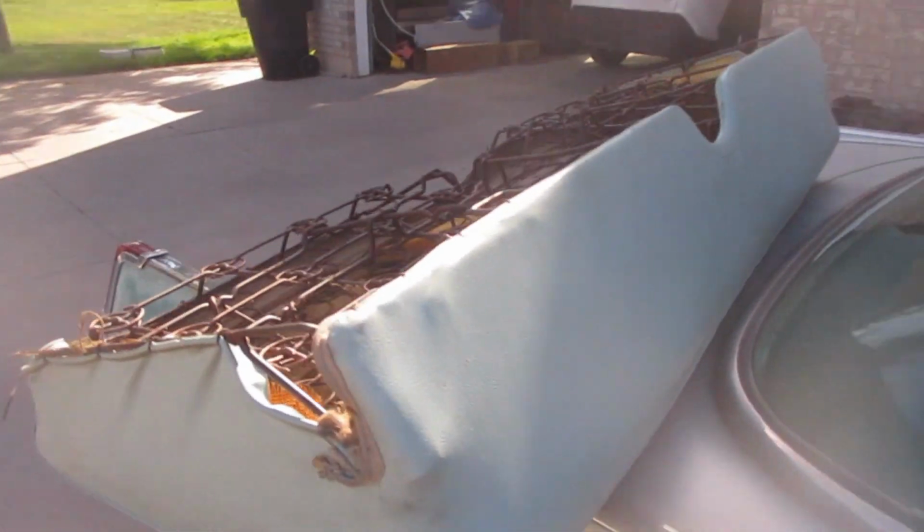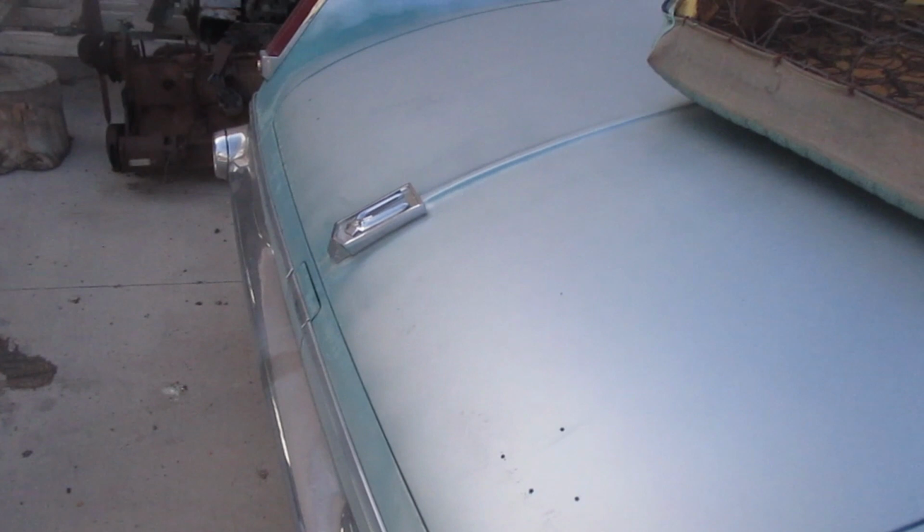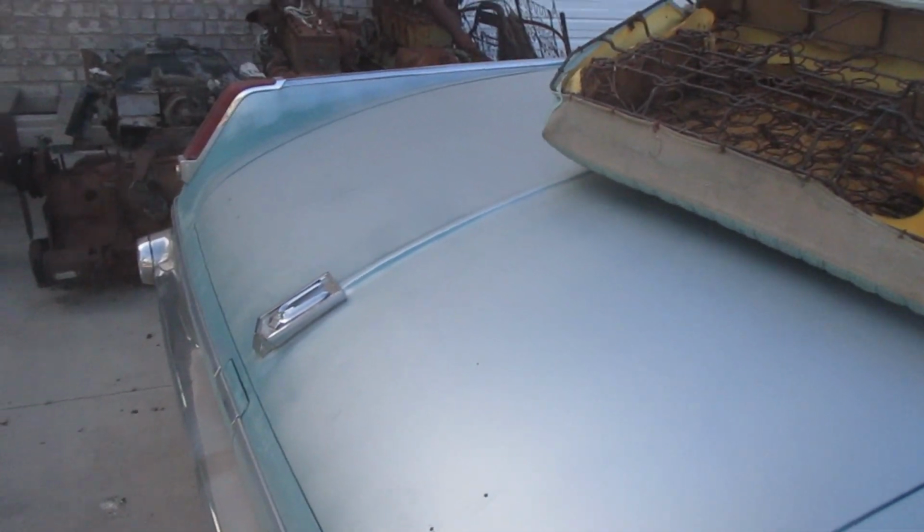So none of my keys work on the trunk, so I'm working on taking the back seat out so I can crawl through there and unlock the trunk from the inside. So I've already got the bottom seat out, laying here on the trunk, and hopefully I can crawl up into there and unlock it, just like I did on my other one. It was the same story.